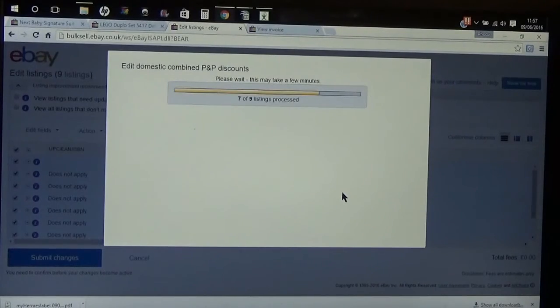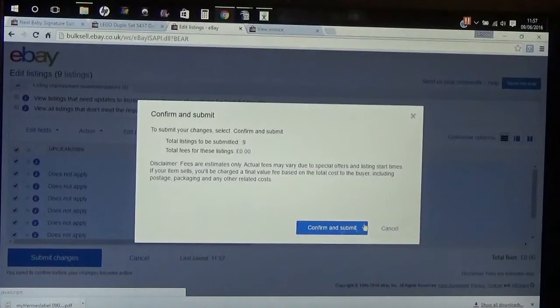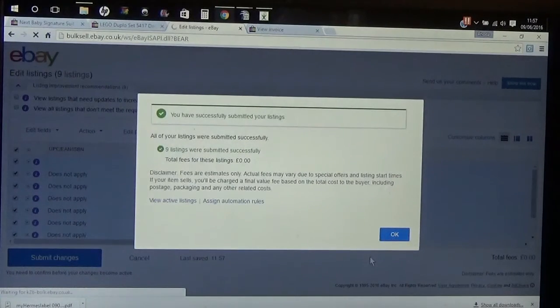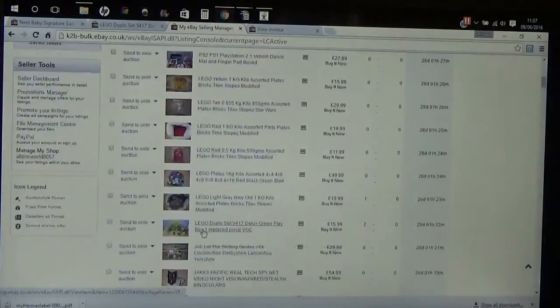Loading up on there. Well, that saves all that. Submit my changes, confirm, allow this to go all the way through. So I'm now doing all my 9 listings. Successful, thank you very much. Load that up, and now we're going to go into that listing just to see what it looks like. Finished, okay. So I'm going to load up one of the Playmobils.